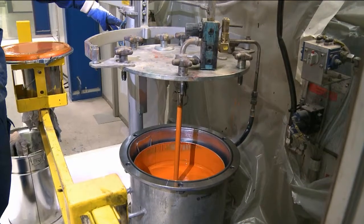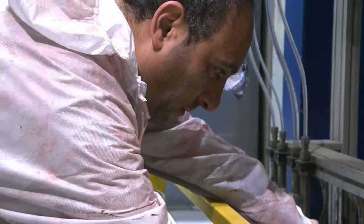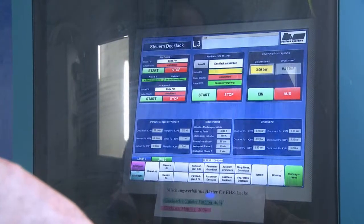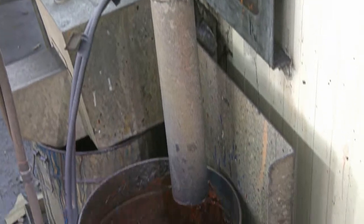The large numbers of parts processed here is also reflected in the approach to color management. Because of the variety of models, colors must be changed several times per shift. Whenever a new color container is used, program-controlled cleaning of the hoses and spray guns takes place.